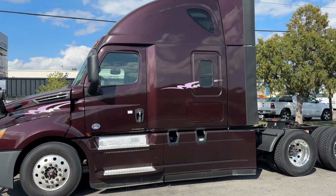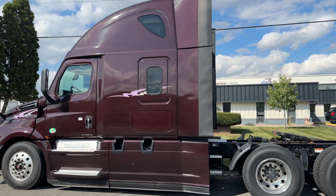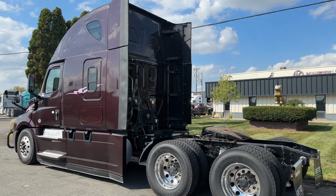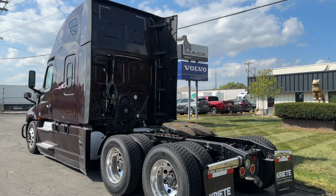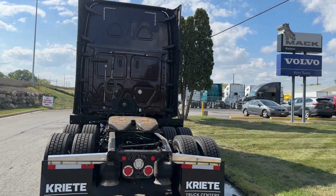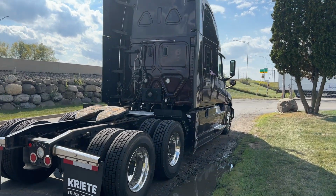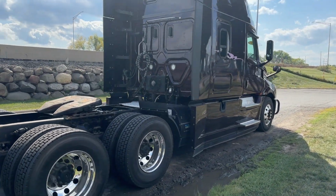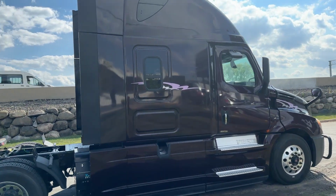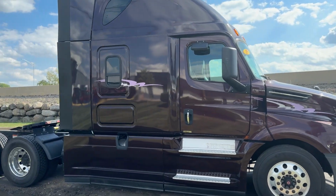Today we're walking around one of our 2019 Freightliner Cascadia 126. This truck is powered by the DD15, set at 400 horsepower, and with the DT12 speed. This truck does have brand new tires, brand new drive tires, and a working APU. This truck was just through our shop, serviced, DOT inspected, and is ready to go.